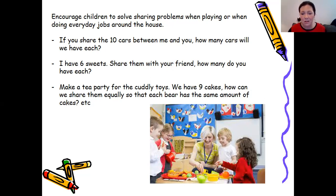You could make a tea party in the role play area with the toy kitchen. We've got 9 cakes. If we share those equally, so that each bear has the same, then how many cakes are we going to have each? So lots of simple things like that, just so they can really see it in context. It's not that they have to look at the division sign or anything like that. It's just getting a really practical early sense of what it's about.